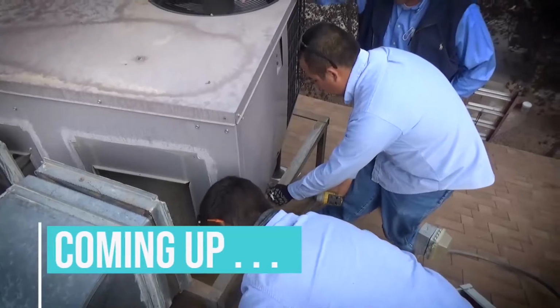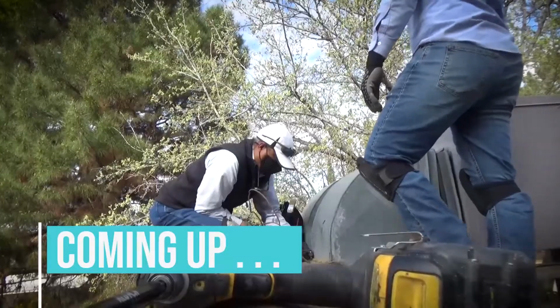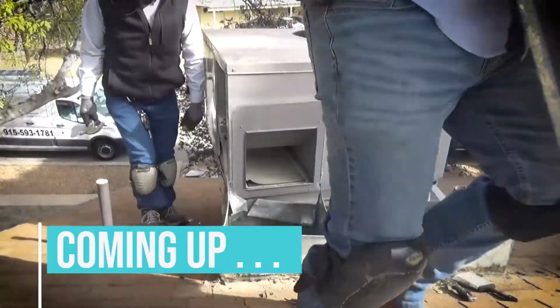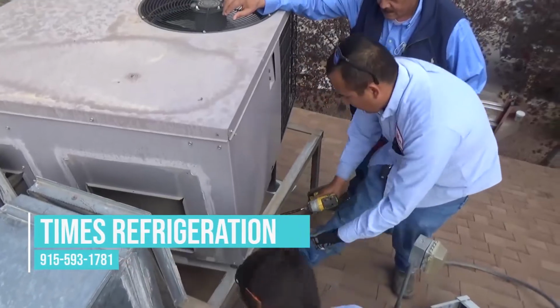Coming up, Times Refrigeration replaces the old, worn-out AC unit with a brand new one. This is not a do-it-yourself-on-the-weekend job. Stay tuned. We come and check this unit, and we saw that it wasn't working in good status, working like it used to. So we come in and see the unit.